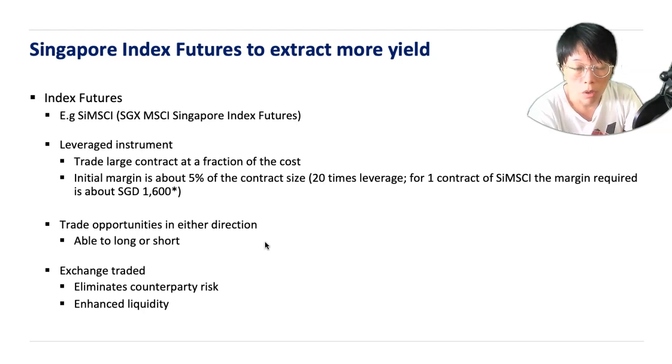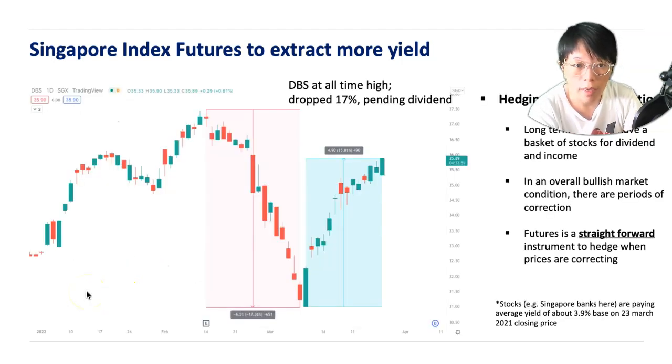So if you simply think that tomorrow the index is probably going to go down, then you just have to go short. That means you have to short a contract of SiMSCI. If you think that tomorrow is going to go up, then you have to buy a contract of SiMSCI. It's that easy.